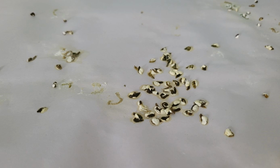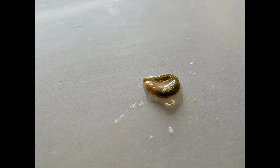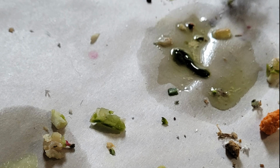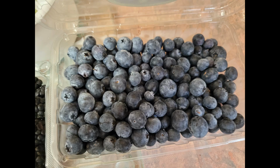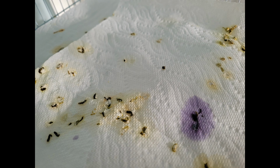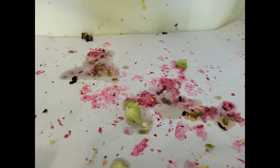Birds that are mostly seed eaters will have a firm, dark green poop. Birds that are mostly pellet eaters will be brown or whatever color the pellets are. Birds that are fruit and veggie eaters will have a more greener, watery poop. If a bird eats blueberries, the poop will be blue to purplish color, or reddish if the bird eats beets, pomegranates, or cherries, or anything red.